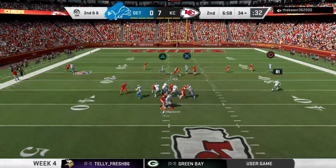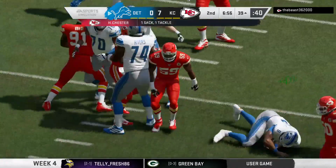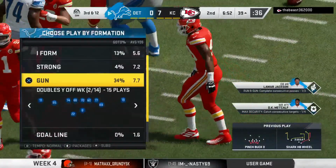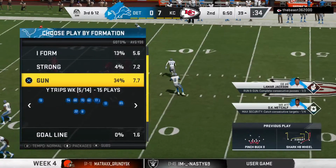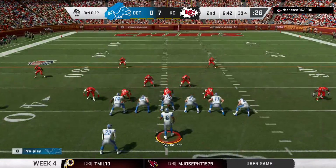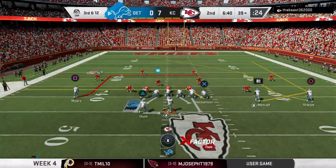To throw on 2nd and 6. Jackson. And he's going to go down. They get to him back at the 40. Enough takes a start to have a good drive. Quite like a big loss on a sack, does it? Now they're looking at a 3rd and long, and suddenly the momentum shifted to the other side of the football.